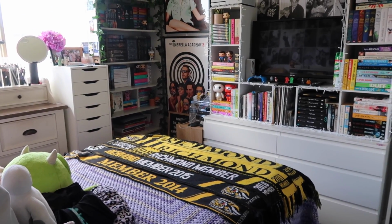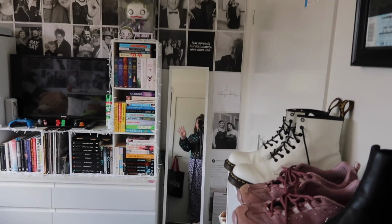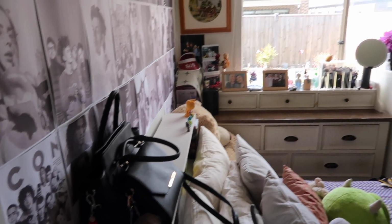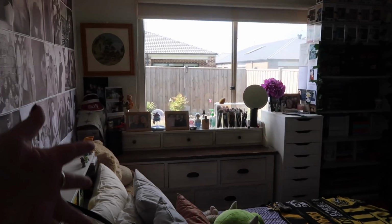So I'm currently standing in the far corner of my room, so this is just an overview of what my room looks like. I am on a massive tripod over here. Hello, if this is annoying, I'm so sorry. For me personally, I love the way it looks, so hopefully you guys do as well. But basically this is my door. I'm standing in the doorway pretty much. Again, sorry about the lighting, it's just because of the window. But we're gonna start with what is here.